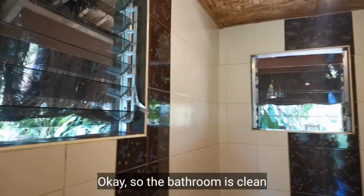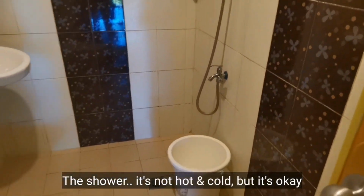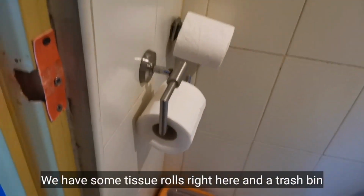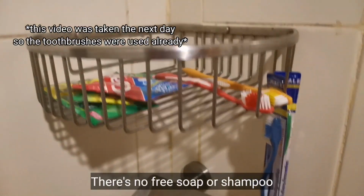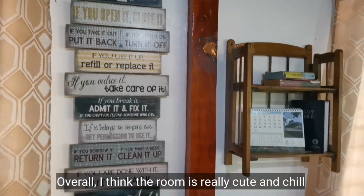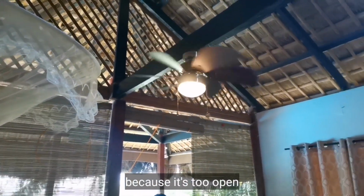Okay, so the bathroom is clean. There's windows right here. The shower, it's not hot and cold, but it's okay. We have some tissue rolls right here and a trash bin. There's no free soap or shampoo, but there is free toothbrush and toothpaste. Overall, I think the room is really cute and chill, although I'm worried about the mosquitoes because it's too open.